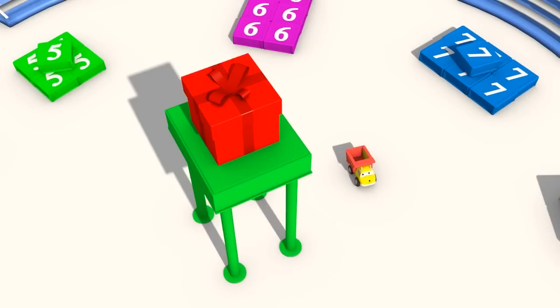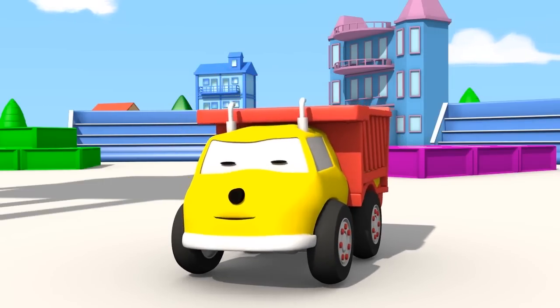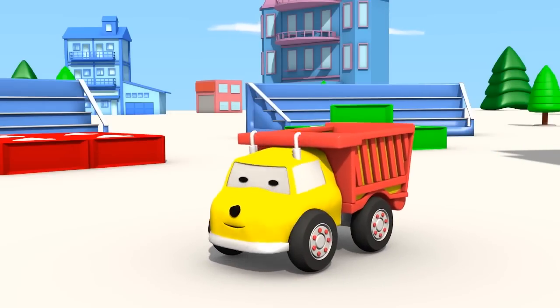Ethan, how are you? Would you like to learn numbers and discover what's inside of this present box, Ethan? Great! Then let's start. Let's build a stair with all of these cubes around.